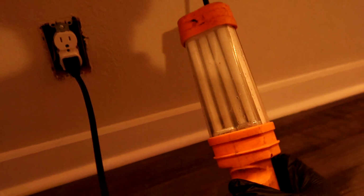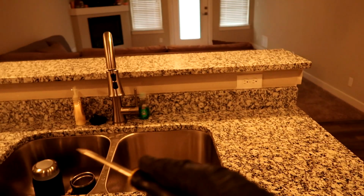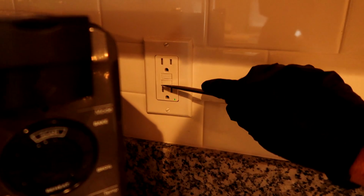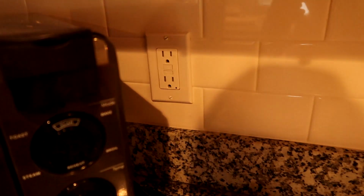Good one for you new guys. So let's go hunt down a loose white wire. So usually on this style of construction, these outlets here are tied in with the bar. So what I want to do first, before we go snapping breakers and pulling things, let's see if this GFI kills the power over here.